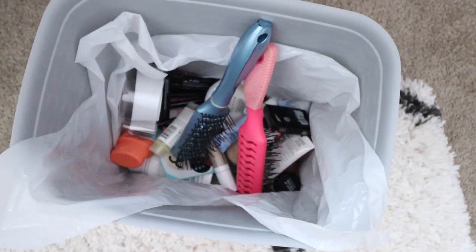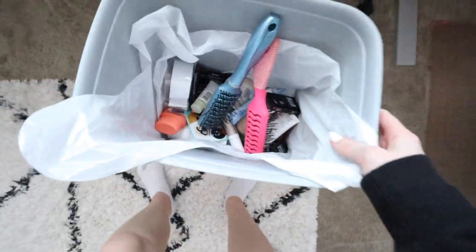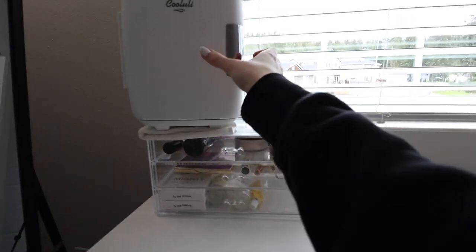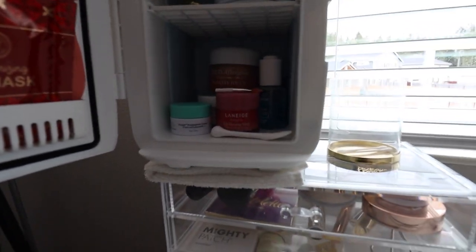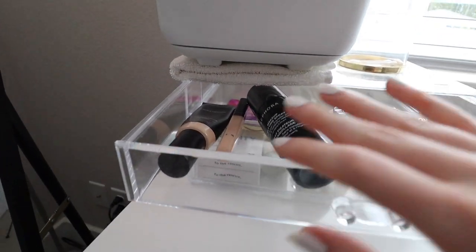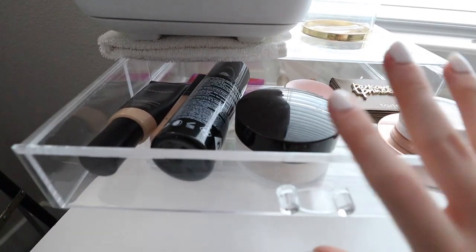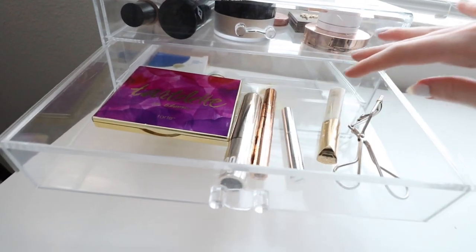Look at how many products and makeup I got rid of, almost a whole trash can. Here is the official vanity tour. So over here we have my skincare fridge, and you open it up, it has all of my everyday skincare products for the daytime, nighttime. And here I have my everyday face makeup products. So I have my tinted moisturizer, concealer, setting spray, powder, bronzer, blush, highlighter. And then in here I have my everyday eye makeup products and eyebrow stuff.